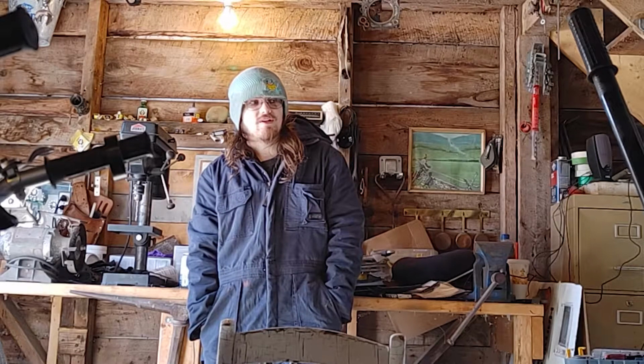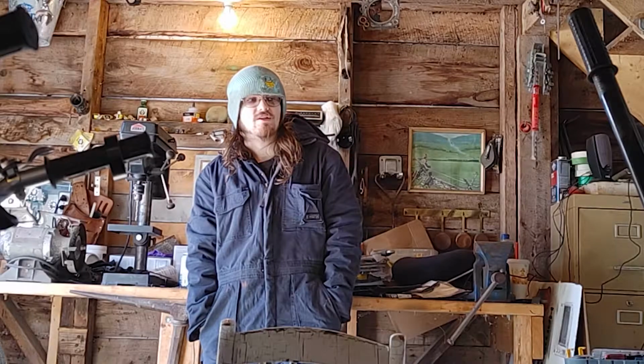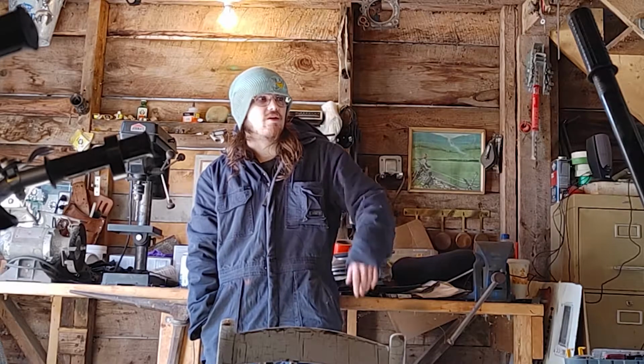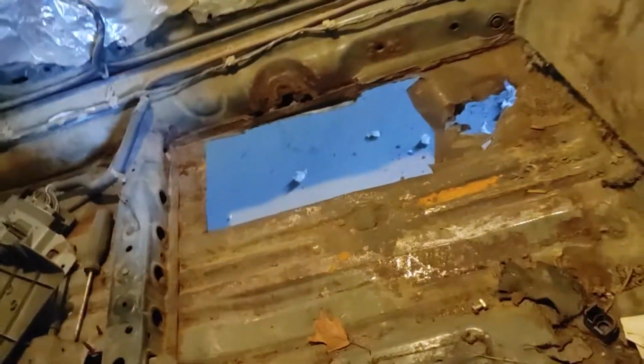So today we're going to start by patching the floor, and we'll move on to probably getting the passenger side, and there's another hole I discovered on the driver's side, so I might try and do that as well before I completely move over to the passenger side. Alright, so here's a look at the piece we need to fix.